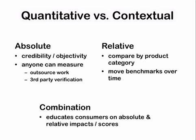Whereas with the relative score, the advantage is that you can compare by product category. You know, 75 grams of carbon might be good for a package of potato chips. It might be terrible. How many of us really know? And again, these benchmarks, because they're relative to a particular category, they can move over time. So a score that was good 5 years ago might be terrible today.